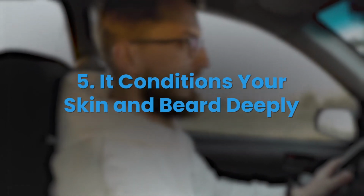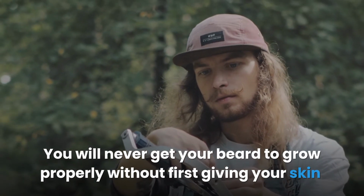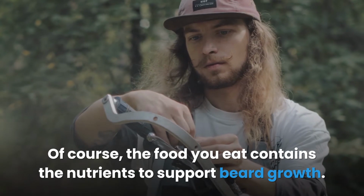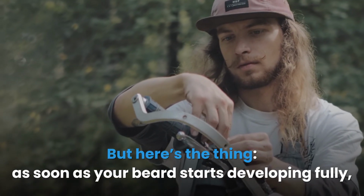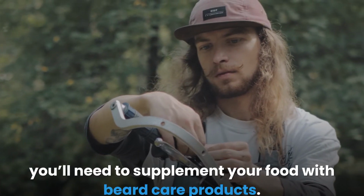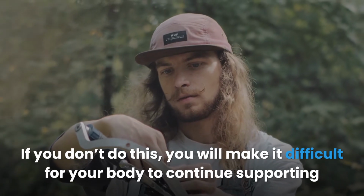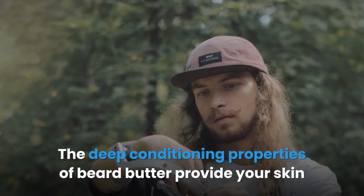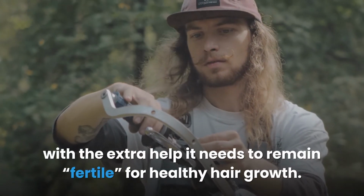5. It conditions your skin and beard deeply. You will never get your beard to grow properly without first giving your skin the right nourishment. Of course, the food you eat contains the nutrients to support beard growth. But here's the thing, as soon as your beard starts developing fully, you'll need to supplement your food with beard care products. If you don't do this, you will make it difficult for your body to continue supporting proper beard growth. The deep conditioning properties of beard butter provide your skin with the extra help it needs to remain fertile for healthy hair growth.